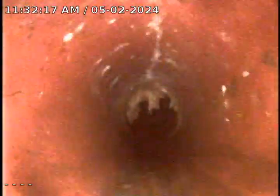Does go under the street to the other side of the road. So these joints have some calcite buildup, so we have some roots going in. I'm trying to flush all that out.